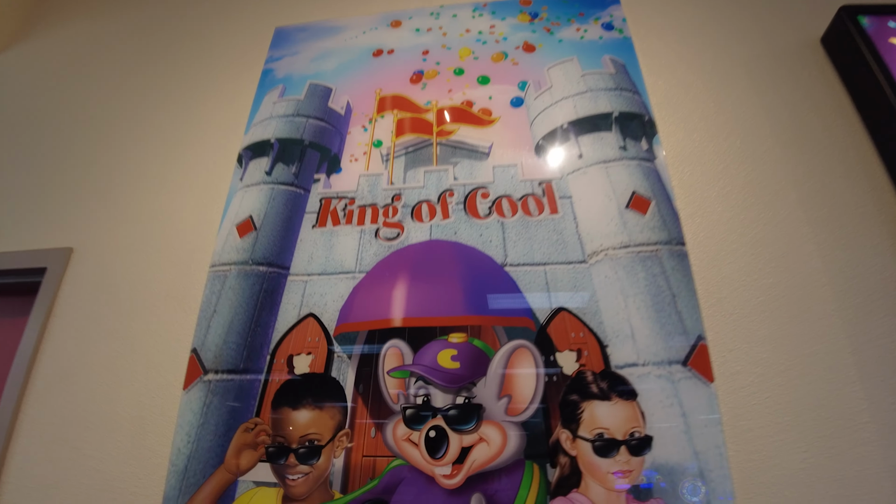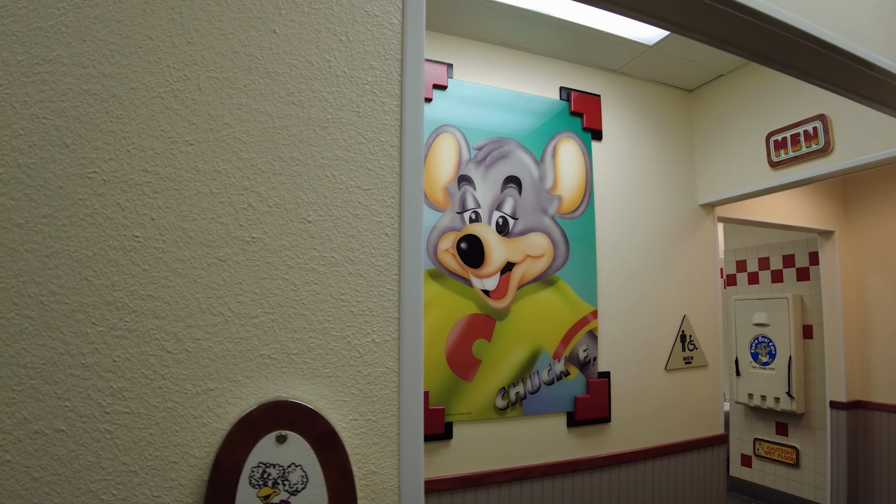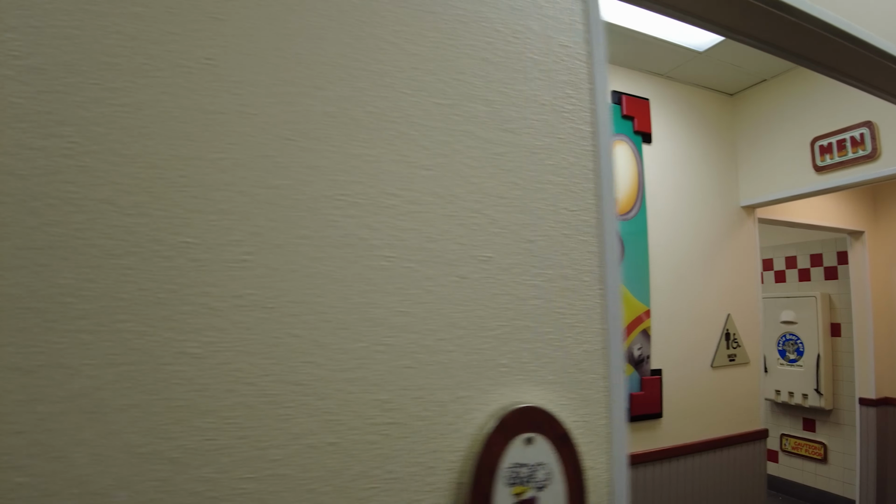Then down the hallway, we've got the hockey, soccer, and the Men in Black piece. Between the bathrooms, we do have the Chuck E. Cheese Sassy Headshot. And then right next to the stage, we've got the Name That Cheese, which again, you don't see that often.